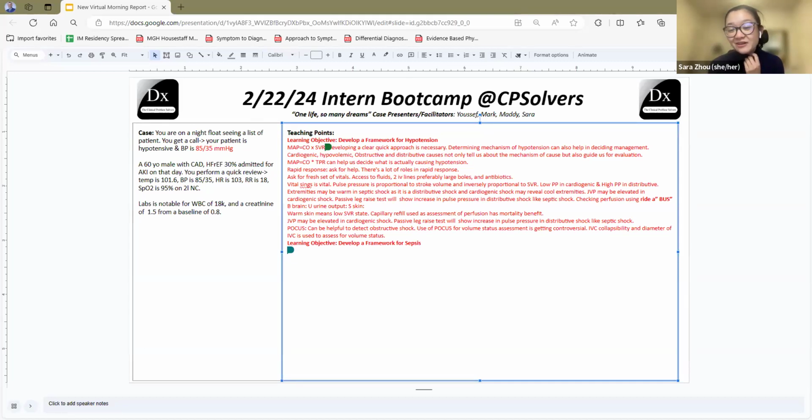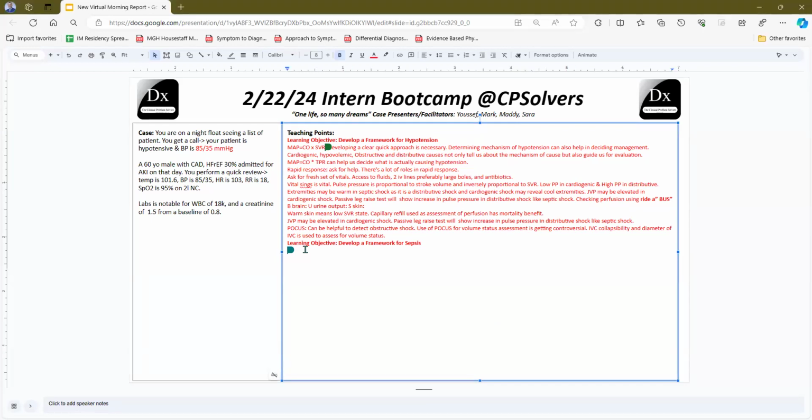JVP. Parnam, would you mind unmuting yourself to talk more about JVP and maybe other markers of physical exam? Yeah, absolutely. A JVP could give us a good overview of the volume status. For instance, if a patient is in distributive shock, we expect the JVP to be lower compared to a patient in cardiogenic shock, who has a higher JVP. And as already mentioned, urine output is another marker that we may be looking for. And what else? Perfusion in extremities, whether or not they're cold or warm, and basically that's it.